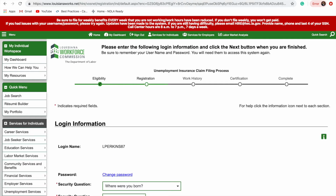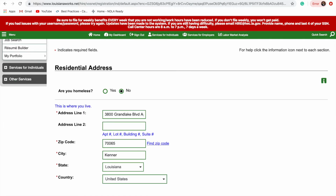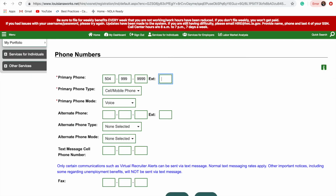In the next section, you will be required to verify your login information. Please read over carefully and make sure everything is correct. In the next section, you will be required to enter your full name. You then will be asked to enter your residential address as well as your mailing address. In the next section, you will be required to enter a primary phone number.